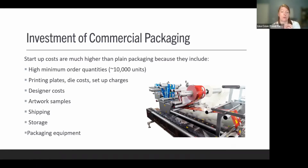Like if you don't have anywhere to store your 3 or 4 pallets of packaging, where are you going to do that? Do you have to have a storage unit or some warehousing that'll cost you extra as well? So consider all of these things when you're ready to advance.